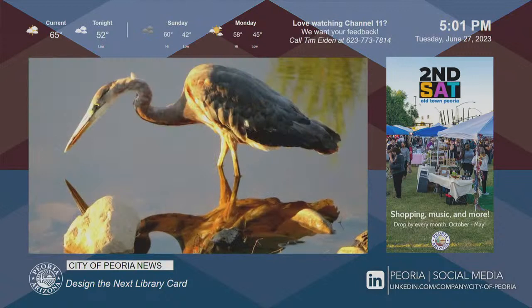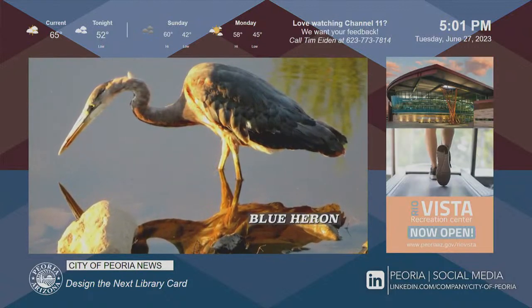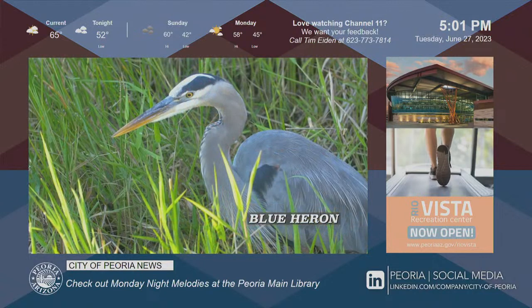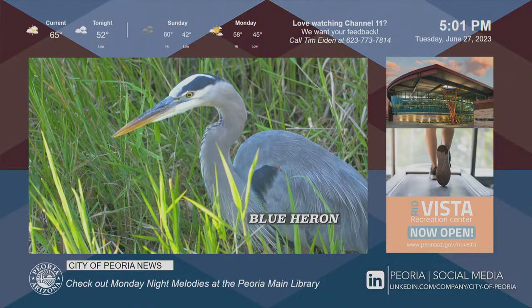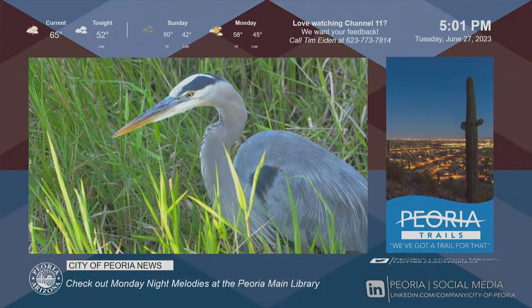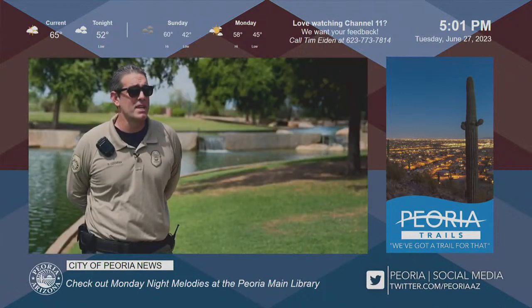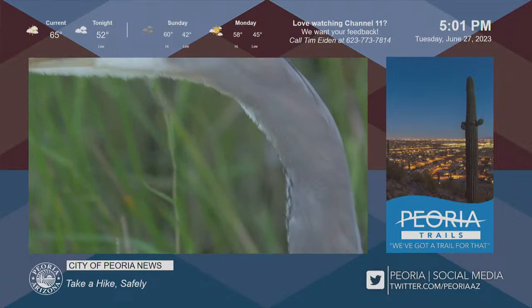The third bird I'm going to talk about today is another heron. It's called a blue heron, or a great blue heron. And the blue herons are up to 4.5 feet tall, with about a 6.5-foot wingspan. So that's a pretty big bird, and you're gonna notice them real easily because they're probably the biggest bird at the lake.